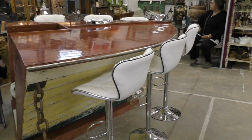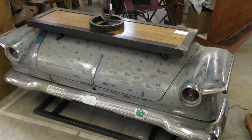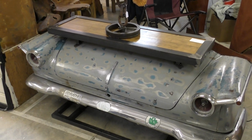You've got to see this one, folks, over here too. That's the back of a '60s Dodge Lancer. Now, the guy that I got this from at the junkyard said this one actually has a story with it. The people that owned it drove it cross country from California to Maine to a Grateful Dead concert.